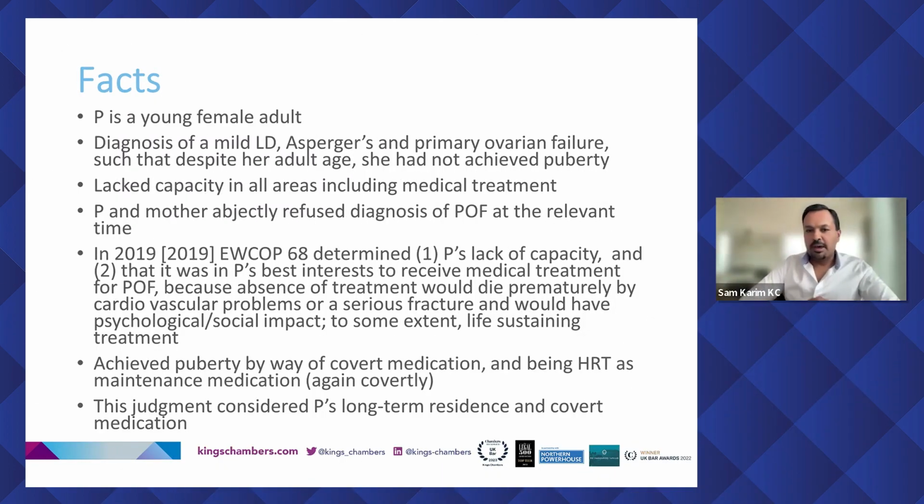Super. Thanks, Aisling. So the facts are quite complex, as Aisling's outlined. There are about 5 reported decisions. So if you're having trouble sleeping at night, then some of the reported decisions are an interesting read. Essentially, just paring it back, P here was a young female adult. She has a diagnosis of mild learning disability, Asperger's, and primary ovarian failure, as I've outlined on that slide. She lacked capacity and continues to lack capacity, based on this most recent judgment, to make various decisions, including residence, care, contact, and in particular, medical treatment.